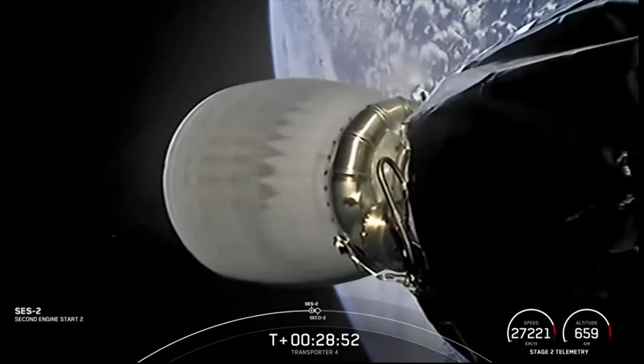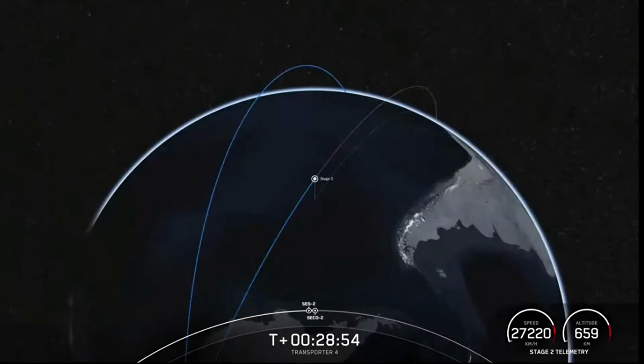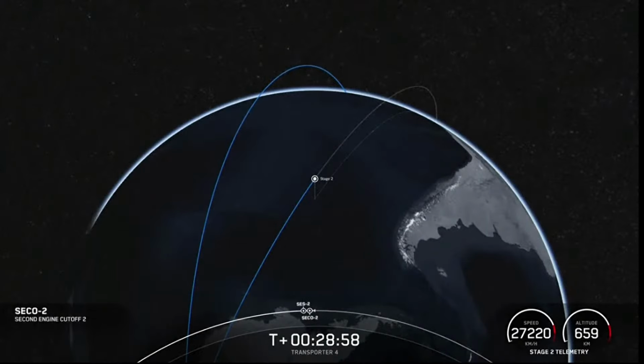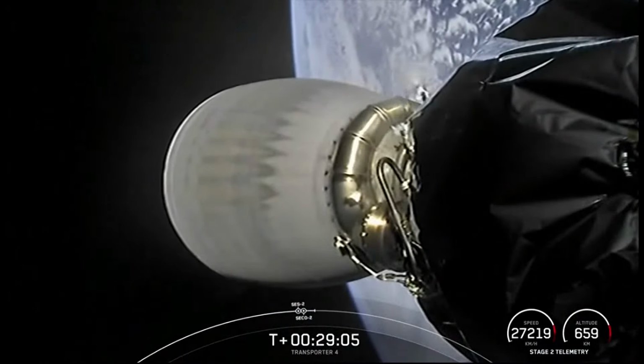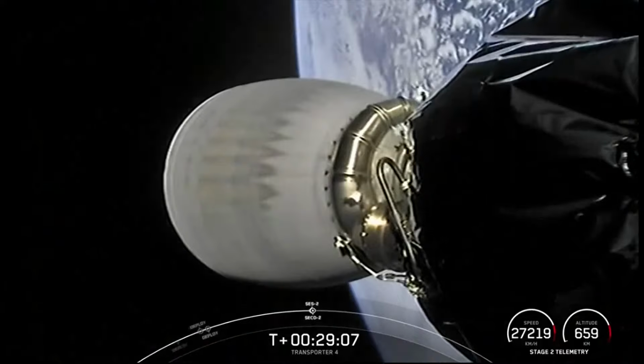MVAC ignition. And MVAC shutdown. Nominal orbit insertion.